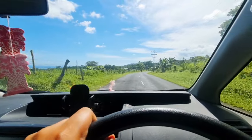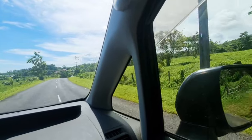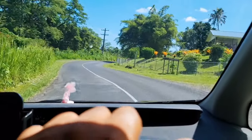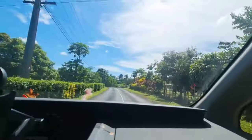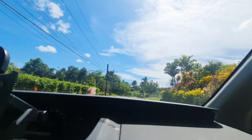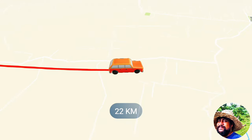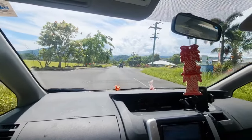And this is usually our normal commute every time we travel to Apia in the morning when I go to work and the family and stuff. So yeah, some great scenery there for you guys. Hope you guys enjoy it. And yeah, as you guys can see, we're just traveling along that road, heading into Tuonaimato now.